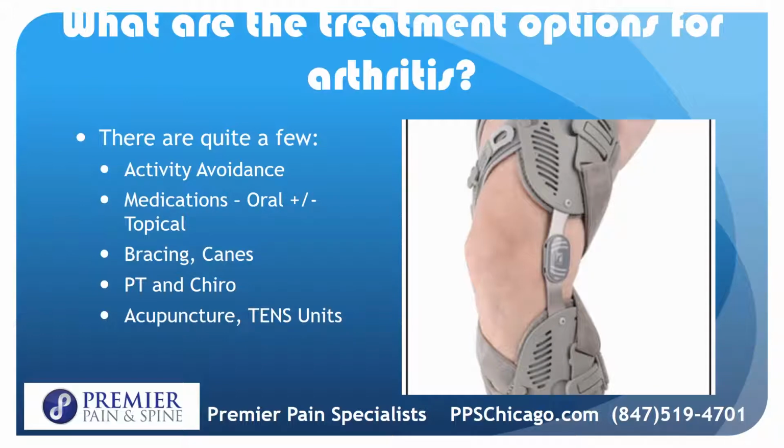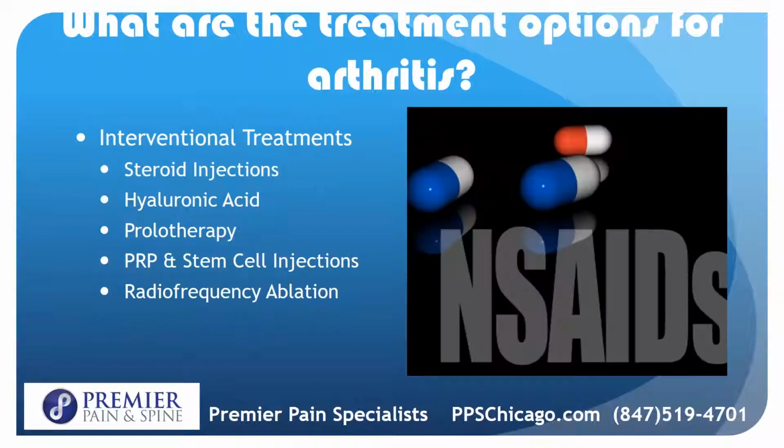Medications, start with oral over-the-counter medications like anti-inflammatories and Tylenol. And then you can get into prescription medications, which may include, for short-term exacerbations, narcotics, and there's prescription pain cream medications as well. Bracing and a cane can help relieve joint pain. Physical therapy and chiropractic treatment. Also, acupuncture has been shown in dozens of research studies to work very well for joint arthritis, and TENS units can help the brain change the way it perceives pain signals from arthritis.